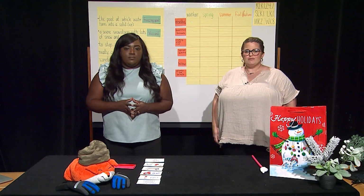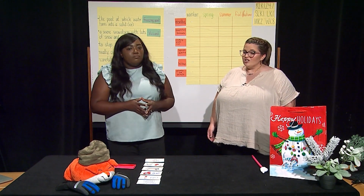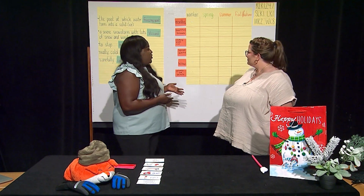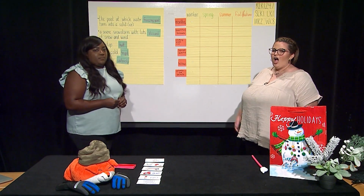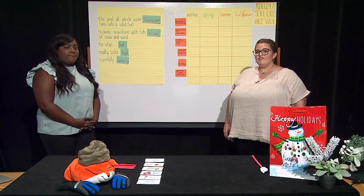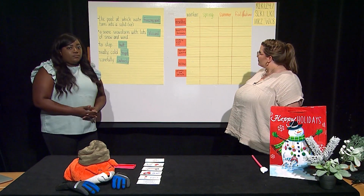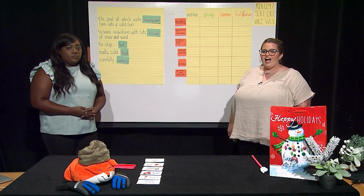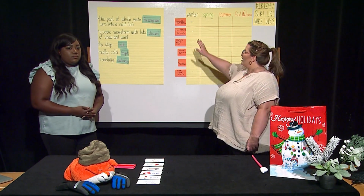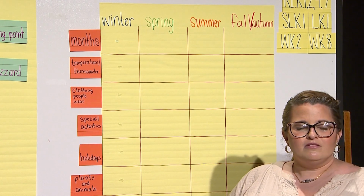Maybe we should keep track of everything we've learned so we can review it with each of Annie's letters. That's a great idea. Why don't we use the seasons chart? Okay, boys and girls, let's think of 1 to 3 words that will fit in each of these categories. I will add what you said to our chart. We're going to start with months. What are the months of winter?